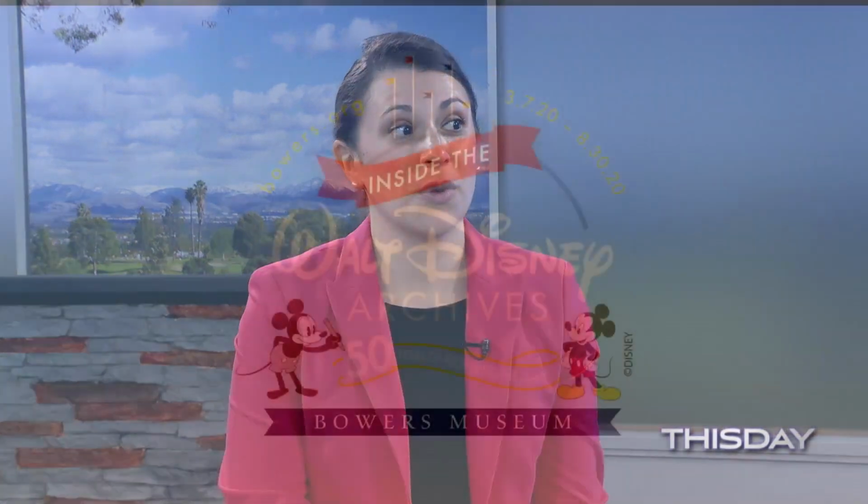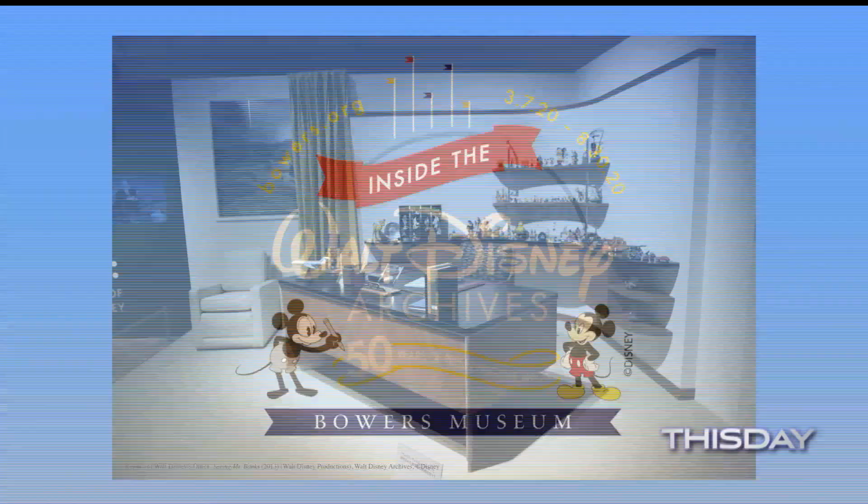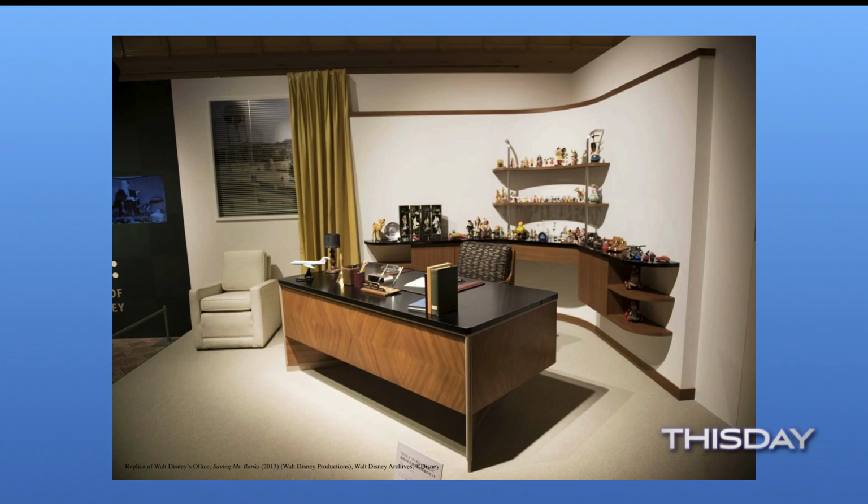So in March, we're going to have a show in partnership with the Walt Disney Archives. We're very excited. The opening day is March 7th. It's a really special occasion because the Archives is turning 50 this June. This exhibition celebrates their big anniversary, but also allows the public to walk into the Archives itself. You experience exactly what it's like to be in Burbank if you had the opportunity to go there to research, and get to see all of the different collections the Archives takes care of, and learn about how they acquire these things and what they do to share it.